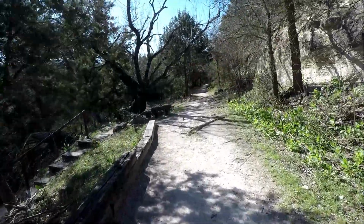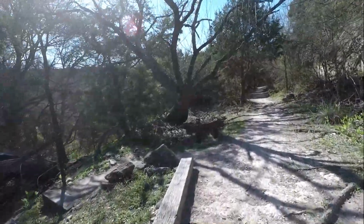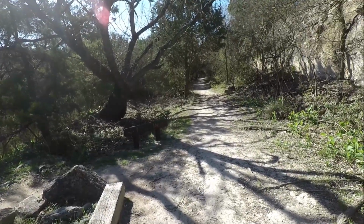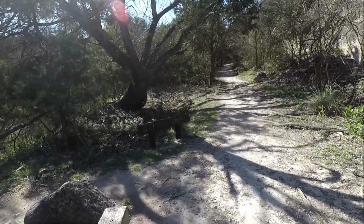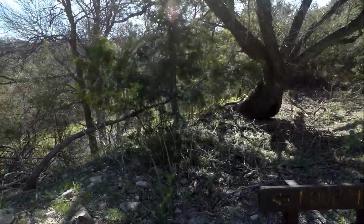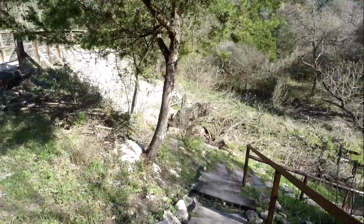And now, yeah, this says loop trail here. So I assume we could go down this and it probably just comes right back around here. I guess. Because from the map, remember the map, it showed that the very last thing was a loop. So we'll take it this way since it's pointing us this way.